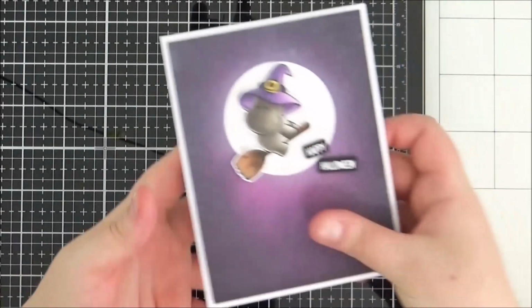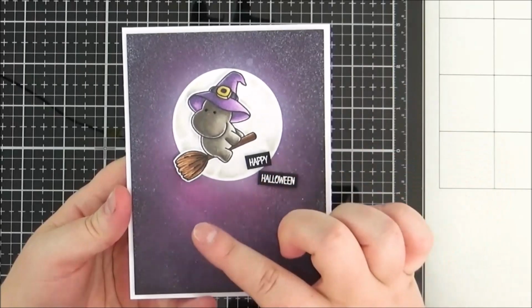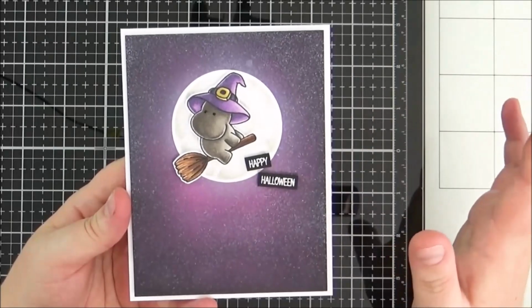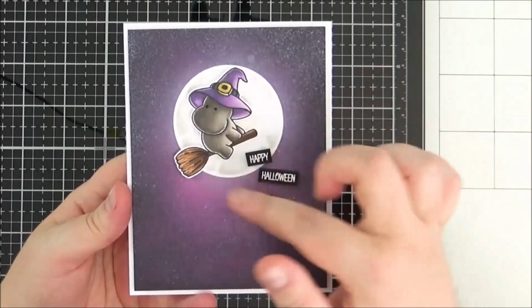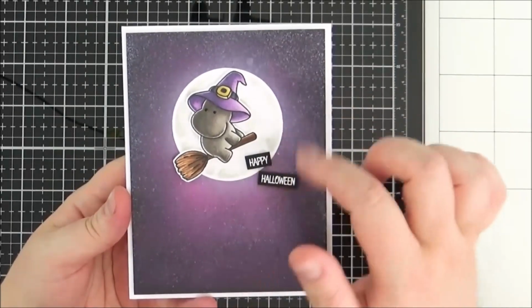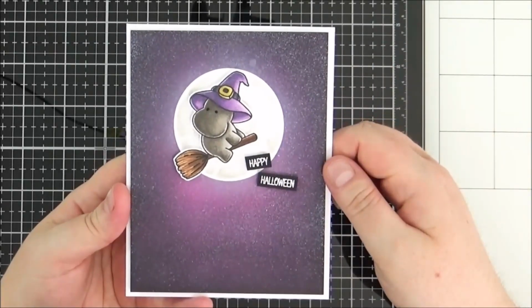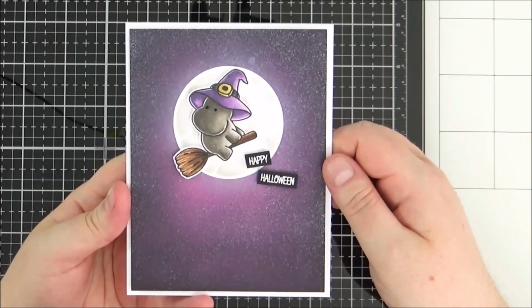But this is the card that I made using that set. I thought it'd be quite cute to have the witch sort of flying with the moon in the background. So I masked off the moon, and that was just a die that I cut from masking paper, and then did some distress inking in the background for kind of like a purple night sky.